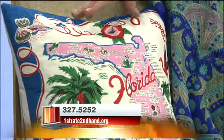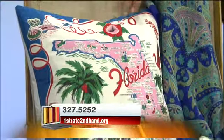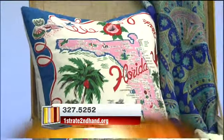So we're going to start over here. I've got this cute little vintage tourist scarf over here that I made into a pillow. I love that. And I thought that could be so much fun to get a whole collection of them on a sofa. Wouldn't that be adorable? That is awesome. I love that.